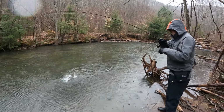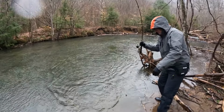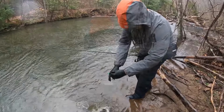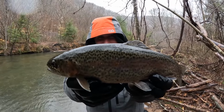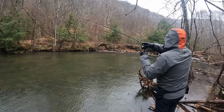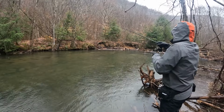Bring it right to your palm, trout. Nice rainbow. Oh, it's fighting good. Got a nice one underneath the log jam. Underneath the log jam, I got a nice rainbow. That's a long drift.